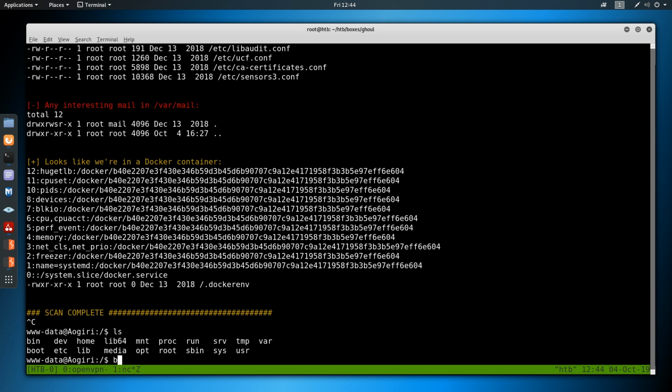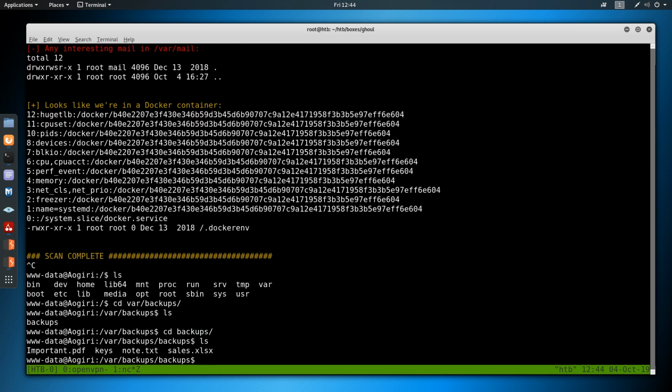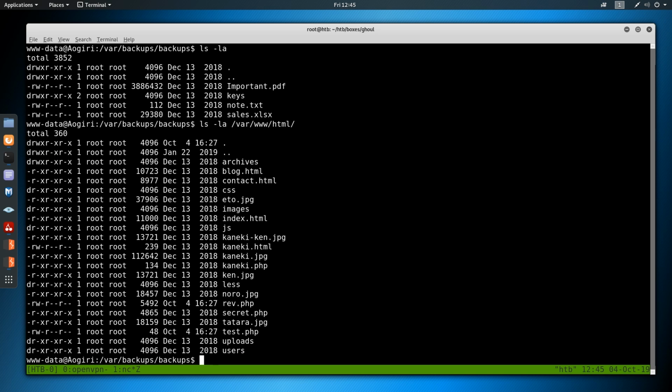Let's just manually look at things. If we go into /var/backups, we do have a backups directory. And in that, we have files like note.txt, sales.xlsx. I wonder if that's in like .bash_history. No. You'd probably have to do this via the find command and search for dates around the time the web server was running. If we go over to /var/www/html, you can see the web server was created on December 13th. And then the data in /var/backups is also December 13th.